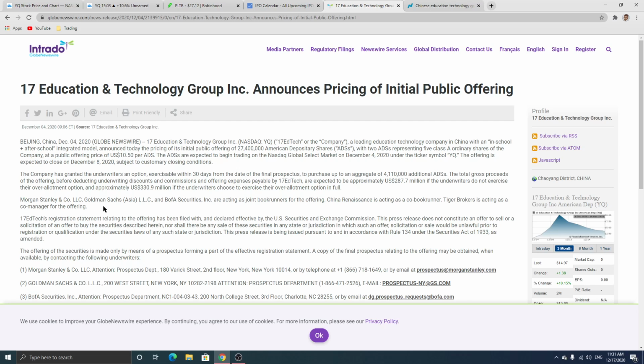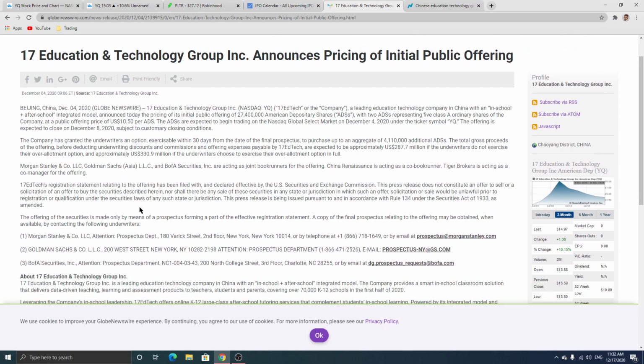This company has granted underwriters an option, exercisable within 30 days from the date of the final prospectus, to purchase up to an aggregate of 4 million additional American Depository Shares. What else? Morgan Stanley and Goldman Sachs are joint bookrunners for this offering. China Renaissance is acting as a co-bookrunner. Tiger Brokers is acting as a co-manager for the offering. So it's pretty big names, right?